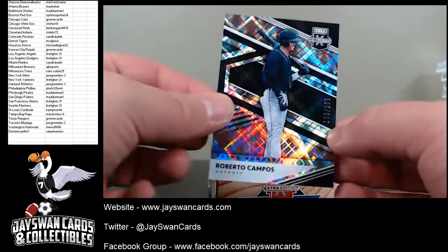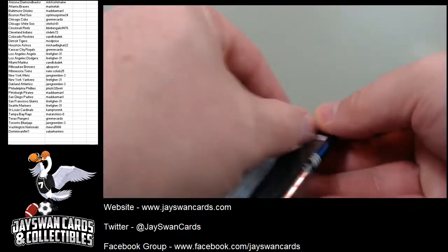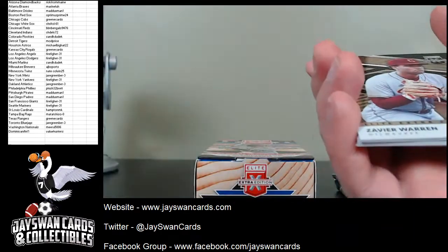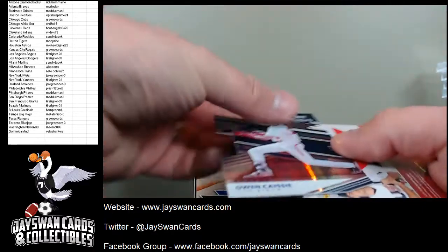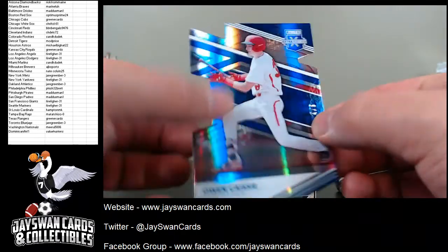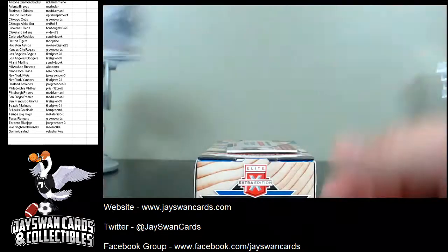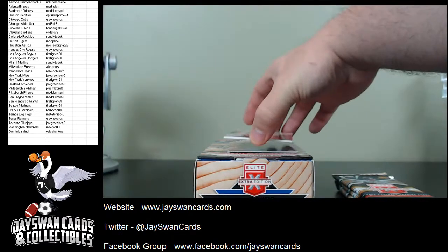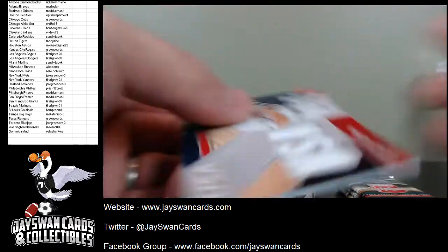Roberto Campos, Detroit to $200. Xavier Warren for Milwaukee base. Owen Casey to $8. San Diego, die cut. Nice. Tons and tons and tons of different numberings here. Garrett Mitchell, that'll go Milwaukee, Team USA patch.